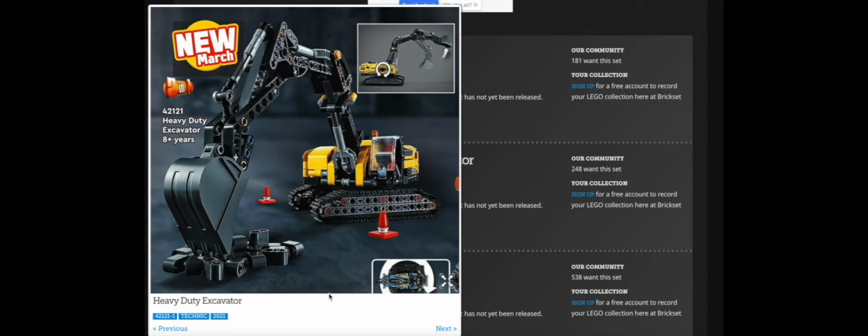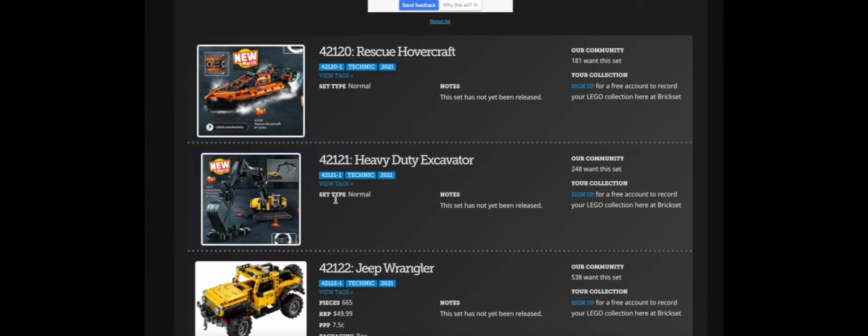I mean, getting the working mechanicals in anything like this is always nice, but again, in the past, they've done ones that actually have remote controlled mechanics and stuff like that, and so this is an easy pass for me.